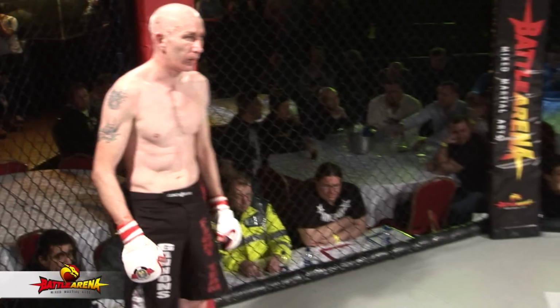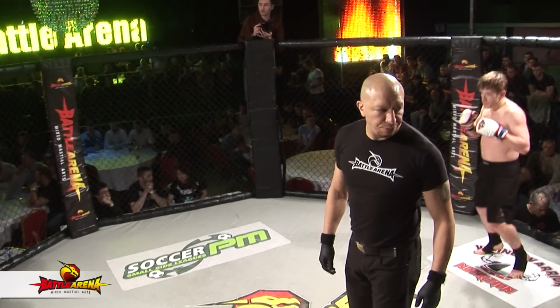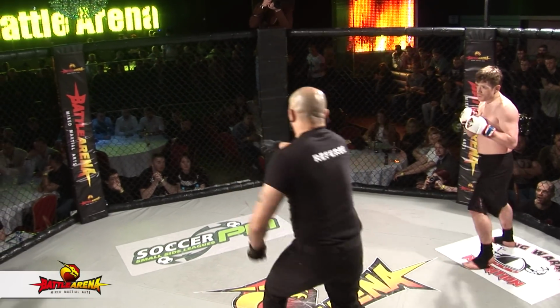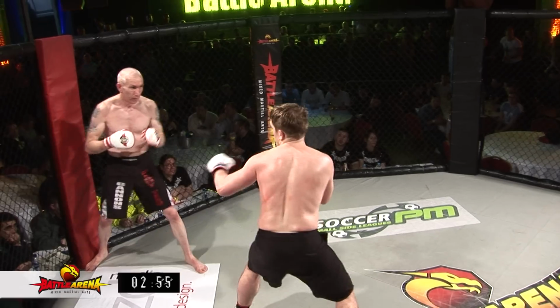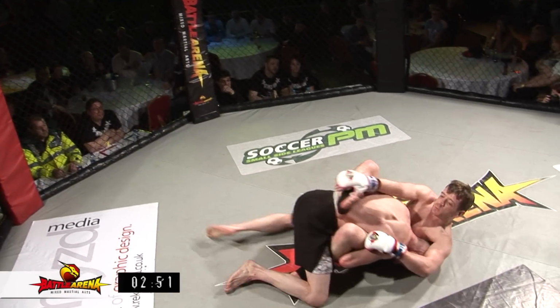Neal looks geared up, looks ready to go. Yeah, both guys had a good feel for each other now, so I'm sure in their heads they know where they want to take this fight. Neal looks fresh. I mean, I heard about that boxing experience, and that wouldn't surprise me now because he looks comfortable in there. But a beautiful double leg.